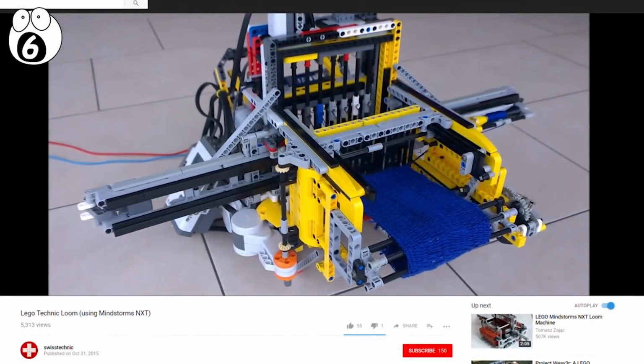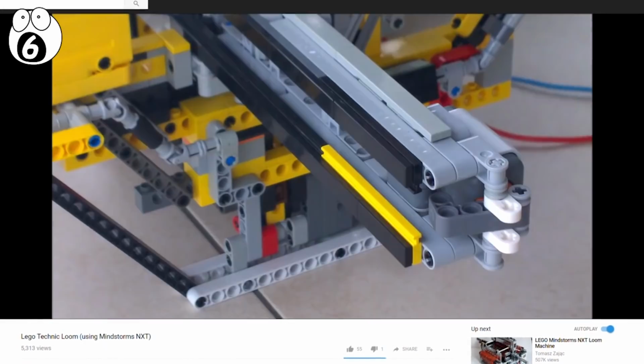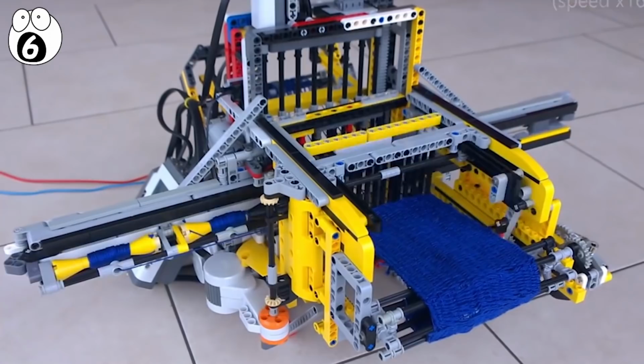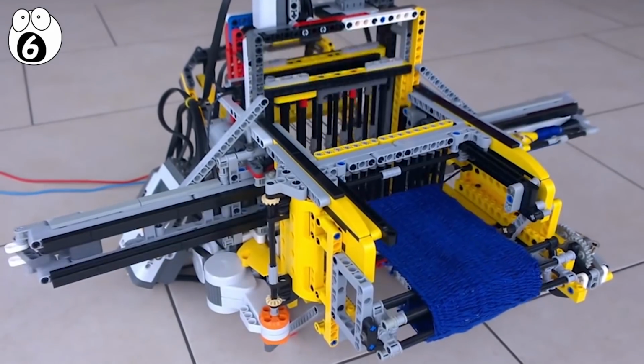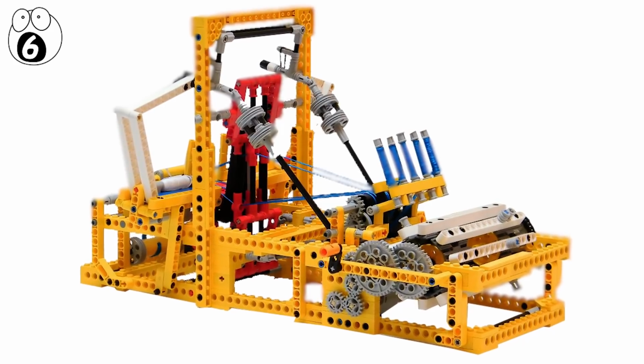This one is made with Lego Mindstorms NXT, so it basically has a brain, which lets the robotic creation perform different functions autonomously. This one seems quite fast. Maybe just a few more innovations to go, and Lego looms could become part of the garment industry. They'd be pretty easy to pull apart though.